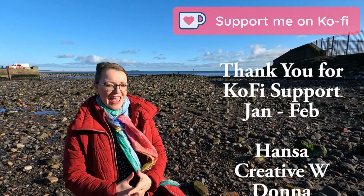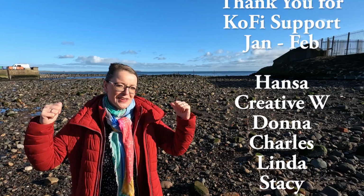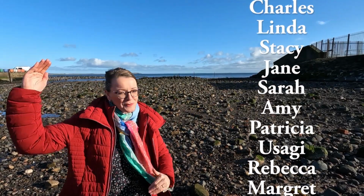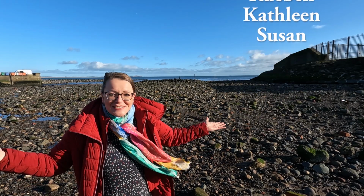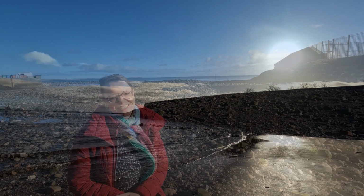Today we've come along to Envy Bay, and as you can probably see right behind me, there are an awful lot of stones there. That is because we had super high and super low tides last week. Is that a good sign or a bad sign? Has the sea washed all the treasures away, or are there lots of treasures to be found? Let's find out.